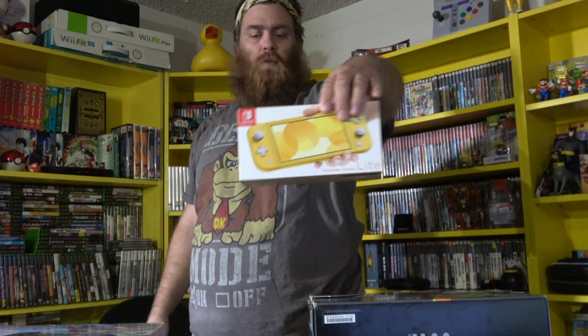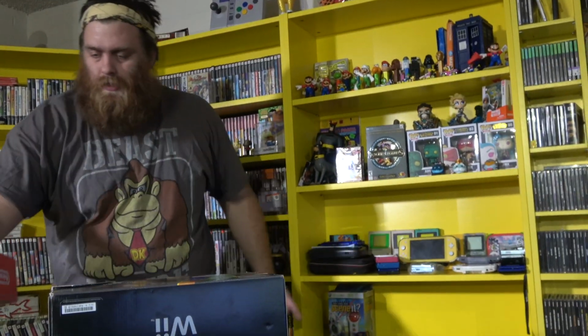So those are Wii Fit boards. There is the box for my Switch Lite, which of course I don't put it in there. It's pretty much my most played console right now, so that doesn't have any business being in the box.